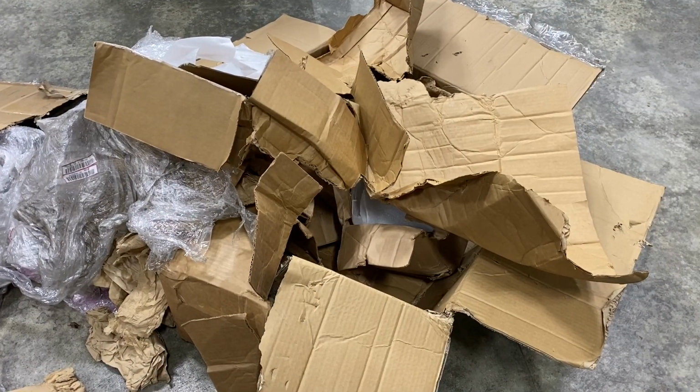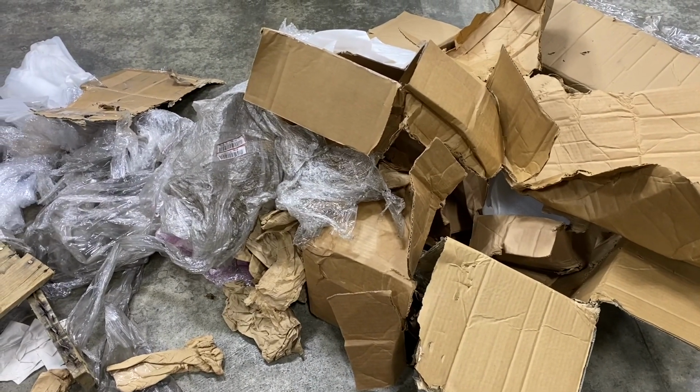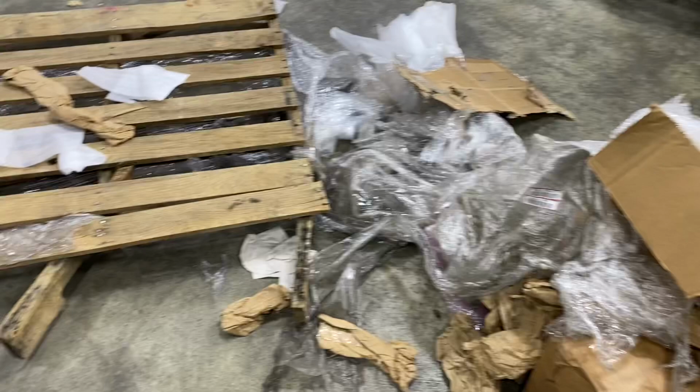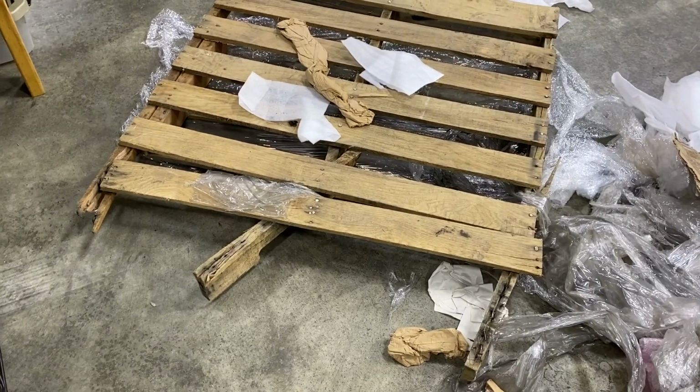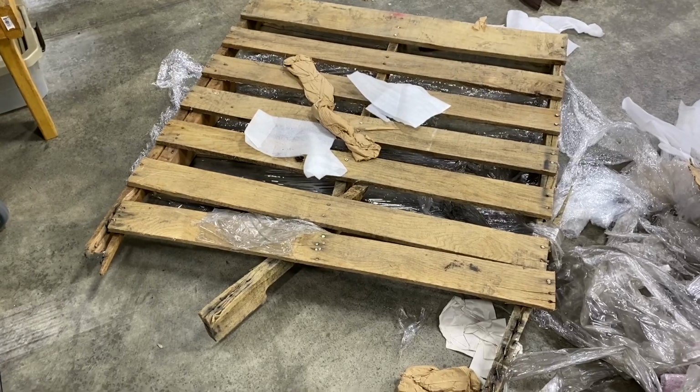We'll check back soon. So just another quick update here. We've gotten through all of the mangled packaging and stuff on this pallet, and we're down to the pallet. Something dramatic happened. I don't think we'll ever know, but wow.